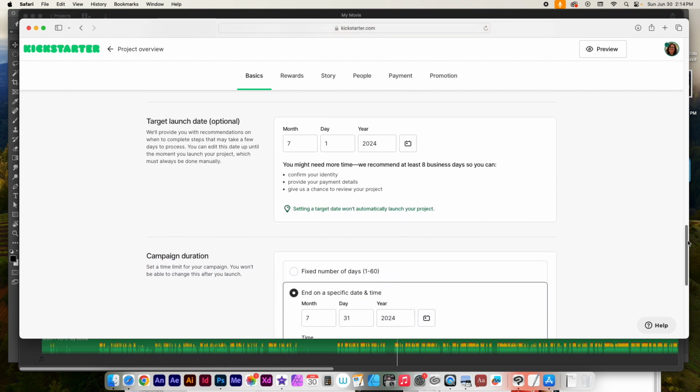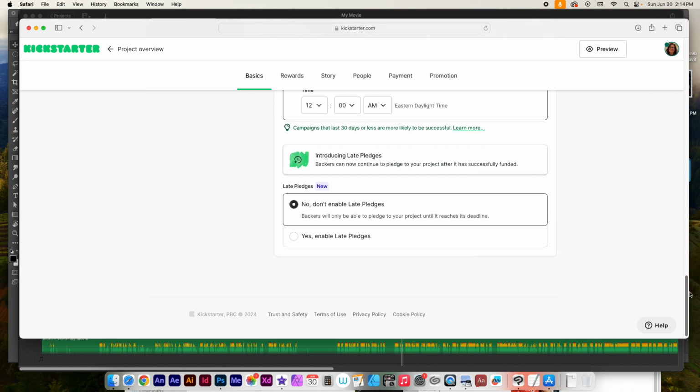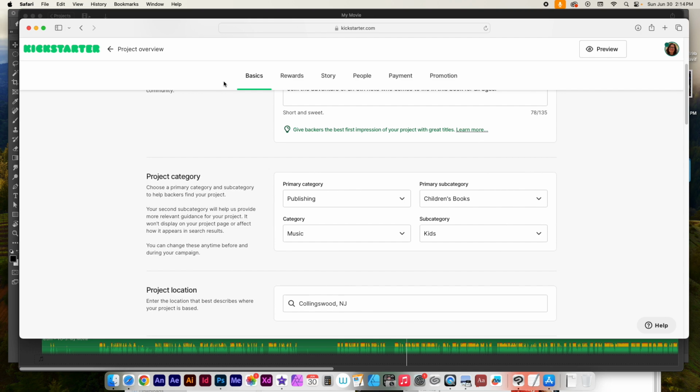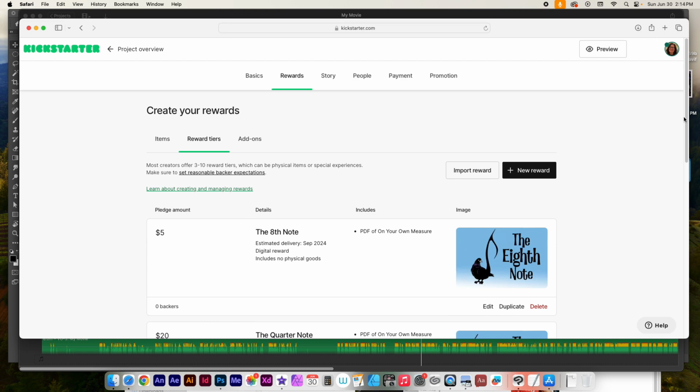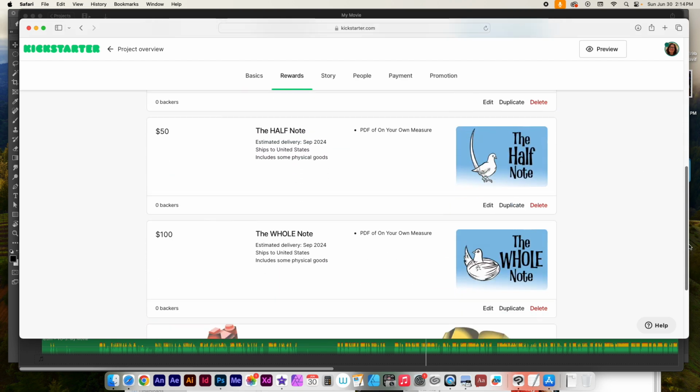And then you say your goals and how much you want to make and how long the thing is. That's your basic stuff. You have to create rewards. And when you have rewards, there are tiers to them. So I think it's always nice to have some type of a little graphic on there.